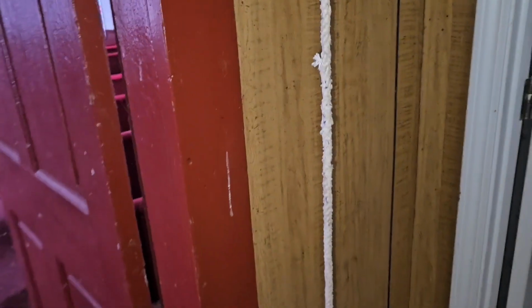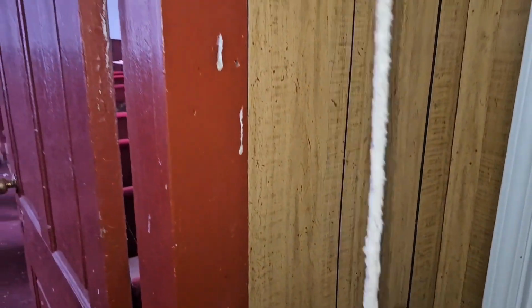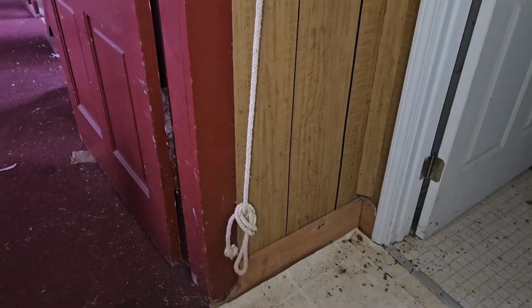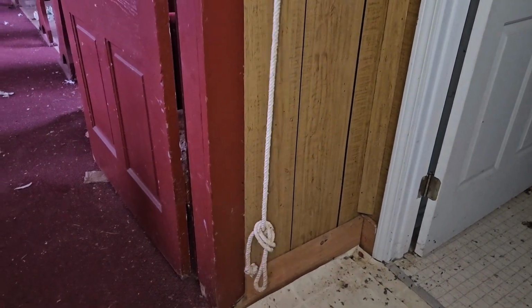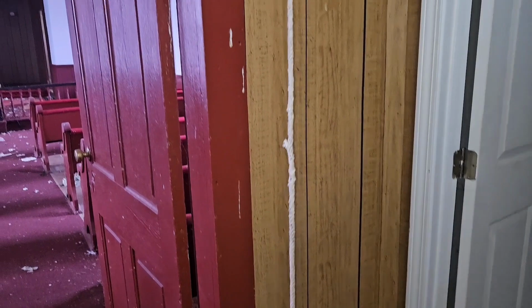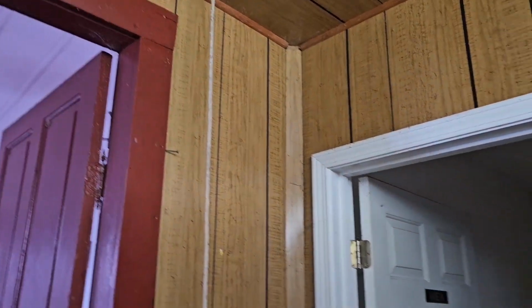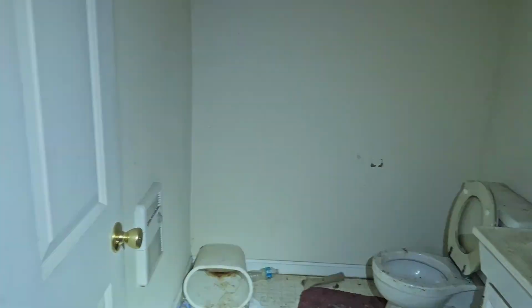Oh, this is interesting. This rang the church bell. Oh my gosh. Look at that. At least I think that's what it's for. Surely it is. It goes all the way up. We got the men's room over here. And the front door. I'm just curious to see if it was open. Nope, it's not.